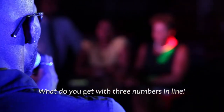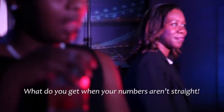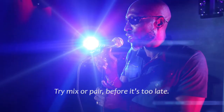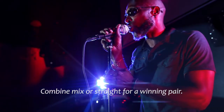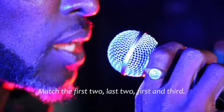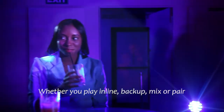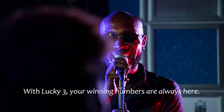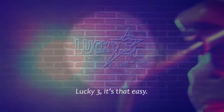What do you get with three numbers in line? You win $5.50 to wine and dine. What do you get when your numbers aren't straight? Try mix or pair before it's too late. What exactly is backup, I so often hear? Combine mix and straight for a winning pair. Explain pair bets, I never heard of those. Match the first two, last two, first and third. Whether you play in line, backup, mix or pair, with Lucky Three, your winning numbers are always here. Yeah, Lucky Three, it's that easy.